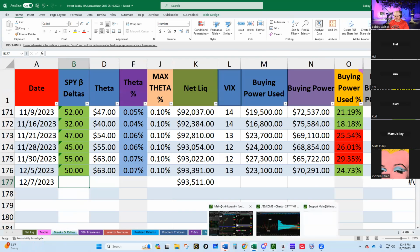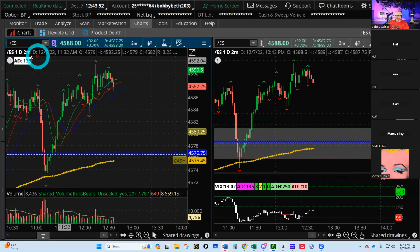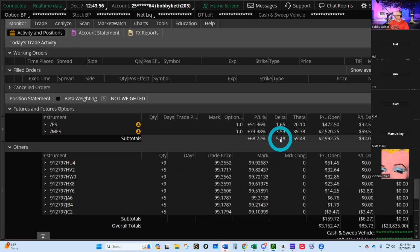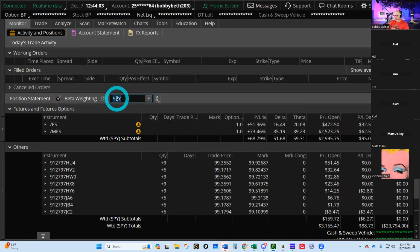All right. And let's see what our Greeks and ratios are. So we are at 5 delta. Wow. Oh, it's not beta weighted. I got a problem with that. I was on the phone with Thinkorswim for an hour today, and all these deltas changed dramatically. I think it actually changed Tuesday. So they've moved the decimal points on all these deltas.